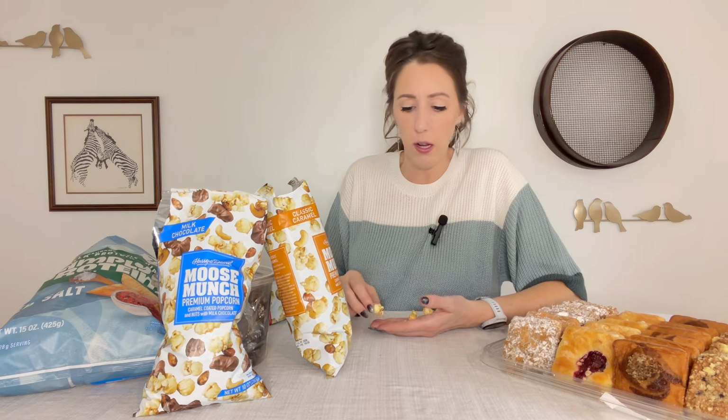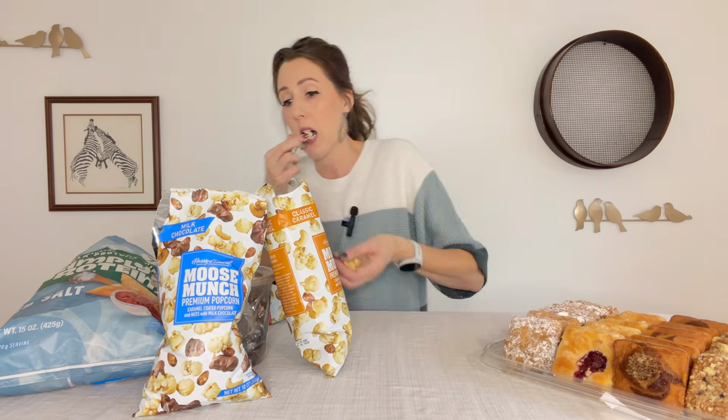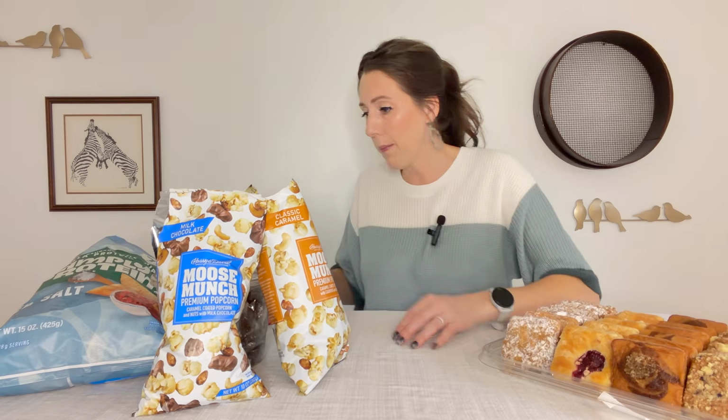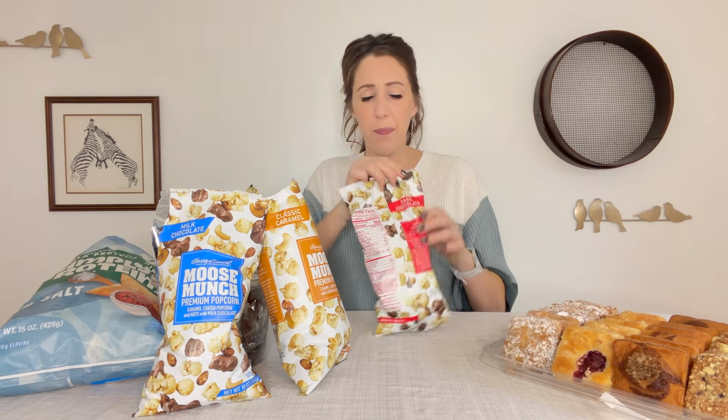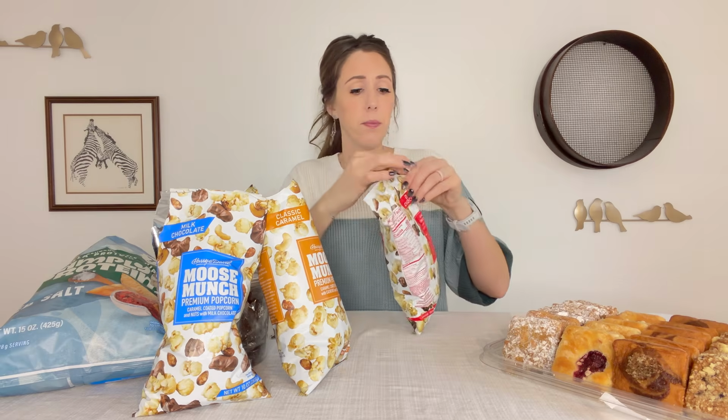This has cashews and almonds. I haven't found the cashews. They're hiding in there. I don't know, guys. I don't know that this is the best popcorn on the planet. I mean, it's good. If you're giving it to me, I'm eating it. And I'm going to be really happy about it. But is it the best? I don't know about that.